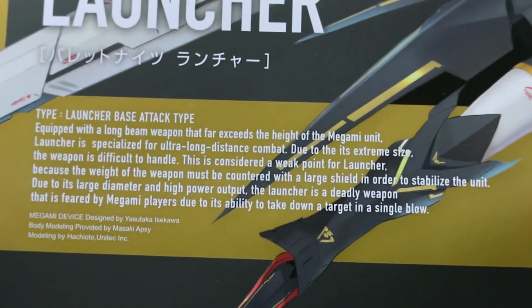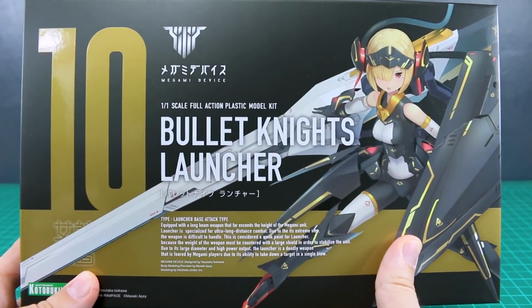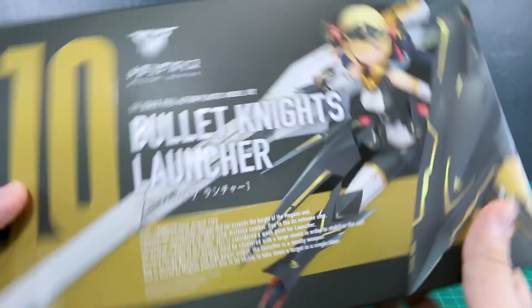So yeah, that's pretty much my fears for the kit in general, is that the thing is just going to be too huge for it to hold or pose in any good way. But I know it does come with like an extra stand just for the gun, which you most certainly will need. So let's take a look around the outside of the box here.